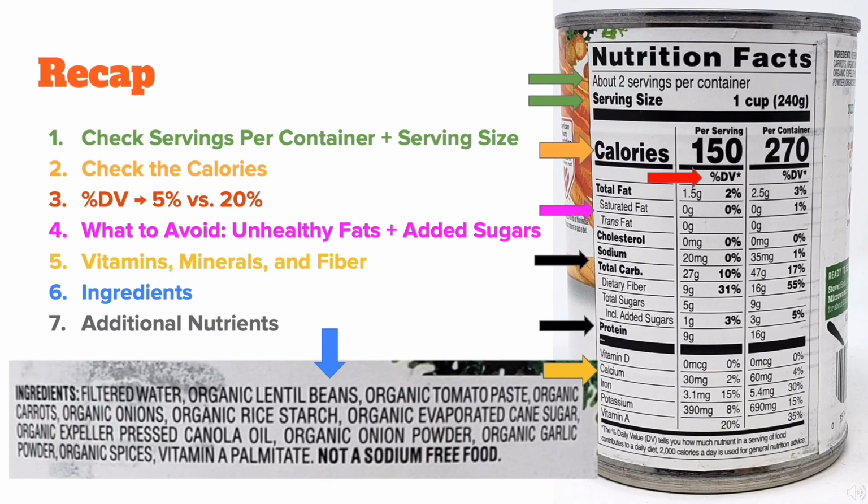Just to recap what we've learned so far. Step 1, check the serving sizes. Step 2, look at the calories. Step 3, the percent daily value using 5% as low and 20% as high. Step 4, avoid unhealthy fats like saturated and trans fats, as well as added sugars. Step 5, aim for higher amounts of vitamins, minerals, and fiber. Step 6, check the ingredients list and make sure that there's no partially hydrogenated oils. And lastly, step 7, check for other nutrients if you need to.